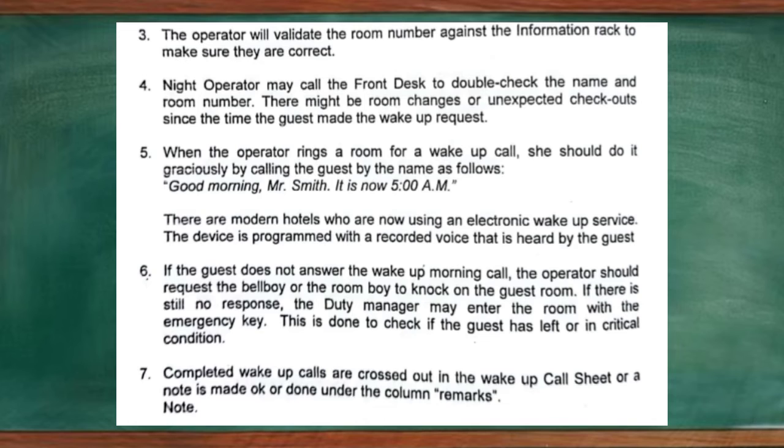Number 6, if the guest does not answer the wake-up morning call, the operator should request the bellboy or the room boy to knock on the guest room. If there is still no response, the duty manager may enter the room with the emergency key. This is done to check if the guest has left or is in critical condition.